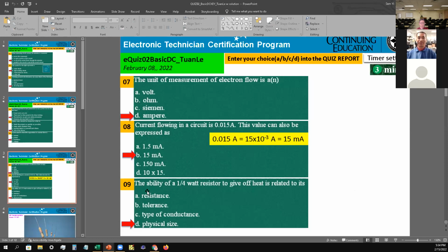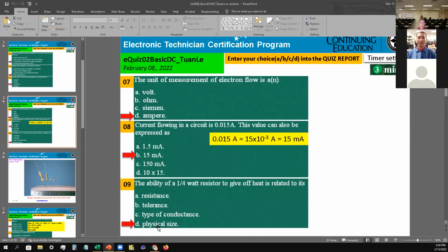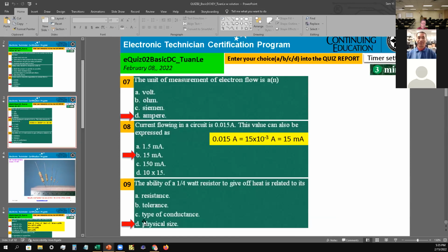Okay. Number 9, the ability of a quarter watt resistor to give off heat is related to its, okay, mainly the physical size. So the answer is D as in David, because this was from the handout, as you can see, the actual size of a carbon resistor. So depending on the type, you have the physical size. You have an eighth, quarter, half, and you have a 1 watt and a 2 watt. This one is able to handle more heat. So physical size does matter. So number 9 is D as in David. So any questions on number 7, 8, or 9?